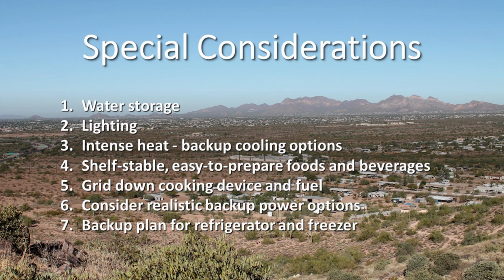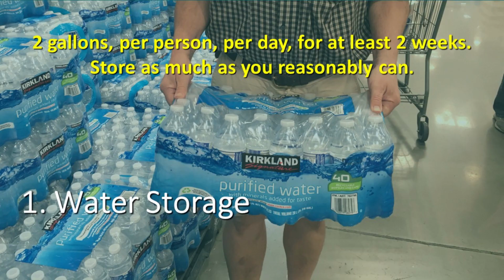We need shelf-stable, easy to prepare foods. We need to be able to have some grid down cooking, both the device and some fuel. And we need to consider realistic backup power options that will work well in the summertime. And then the final one, number 7, is to have a backup plan for your refrigerator and freezer so that you don't lose all that food. Let's jump into number 1, water storage.